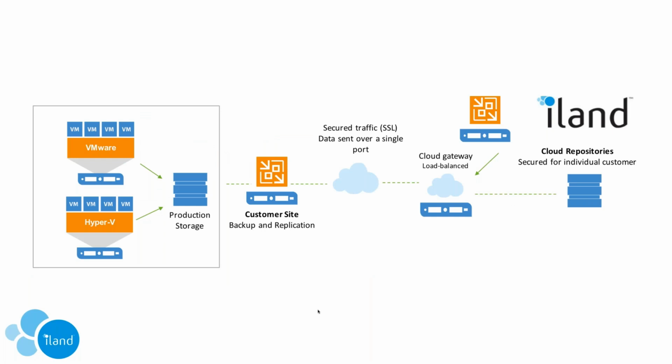As I mentioned, it works with VMware, Hyper-V, and Nutanix Acropolis. You have your production storage and a Veeam Backup and Replication server in your on-premises location, and that would be responsible for driving and controlling local backups to your local storage devices. If you don't have Veeam already, it's a good product to try. There are free trials available for that product as well.